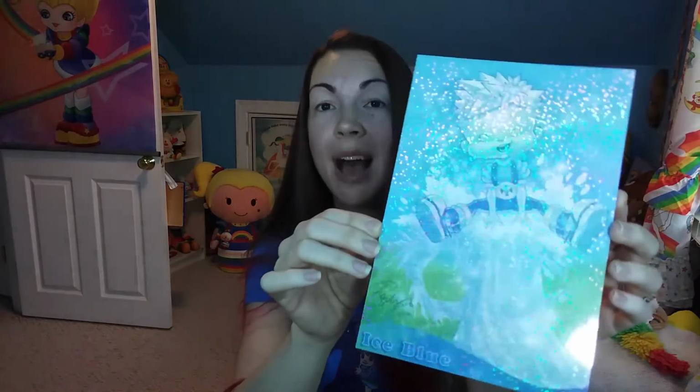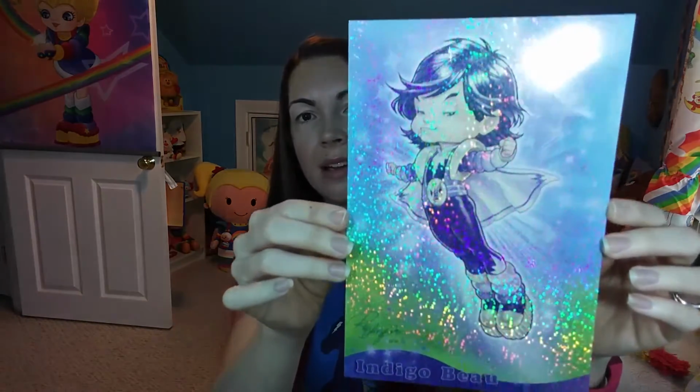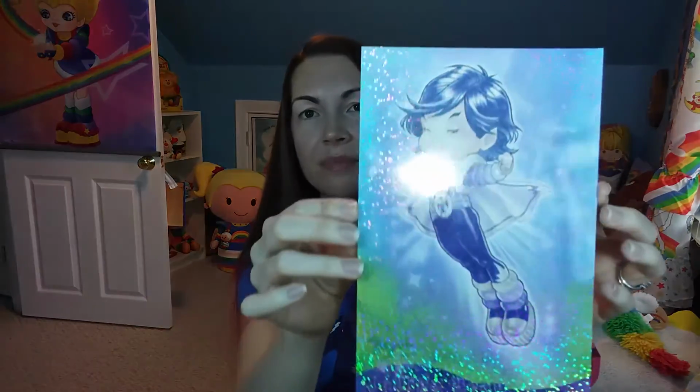Oh my god. And you can buy the characters individually, both the holographic foil prints and the regular ones. The holographic ones until they sell out, of that character. And I don't know if they've sold out of any of them yet. As far as I know, they haven't, but I don't know. Oh, this is Indigo Bow, by the way.